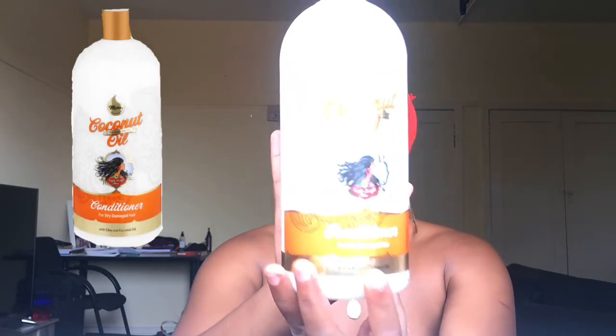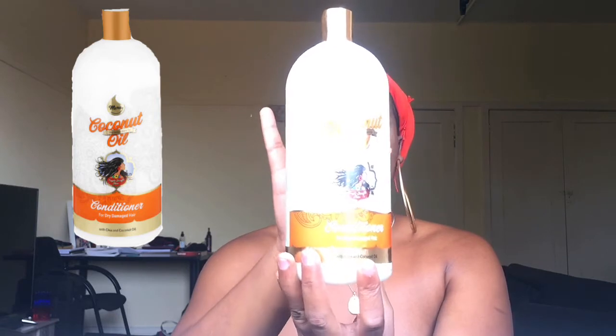The next rinse out conditioner that I'm going to name is this Mena coconut oil conditioner for dry and damaged hair with chia and coconut oil. I was gifted this by my boyfriend.